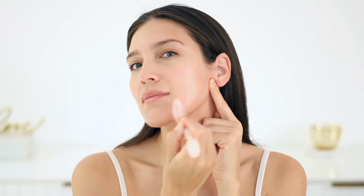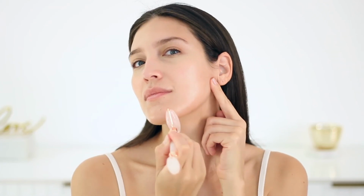I do recommend you have some sort of serum or face oil on, just to add some slip and make it easier for the face tool to roll over the skin. When using the face roller, you're going to go over each area maybe 3 to 5 times, and you can apply a little bit of pressure so you can really get rid of those extra fluids and release some muscle tension. Please don't roll back and forth. This is not what you should be doing. You are rolling out and lifting. You want to drain those toxins, those extra fluids out.